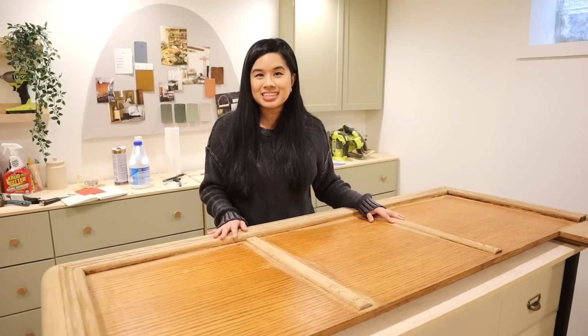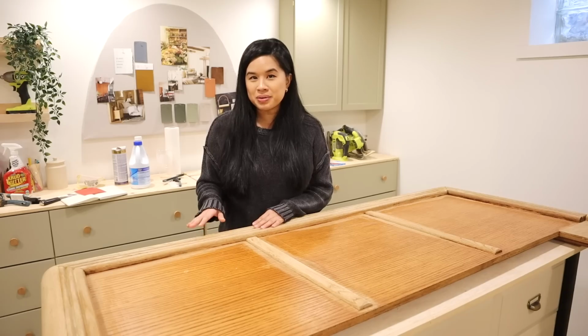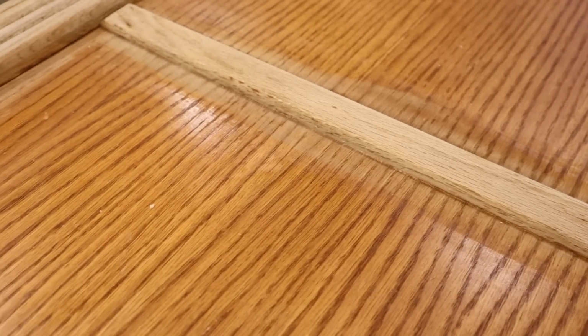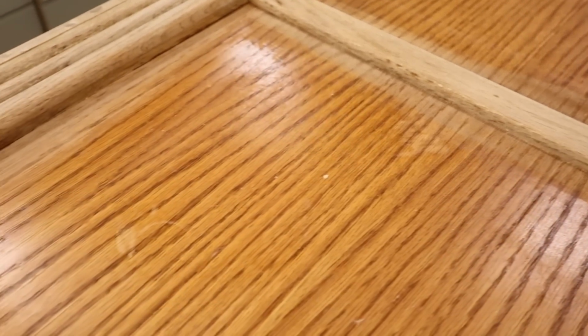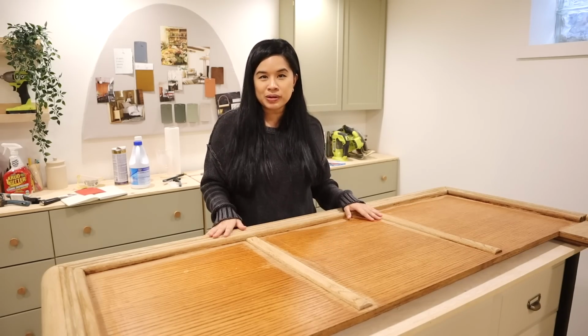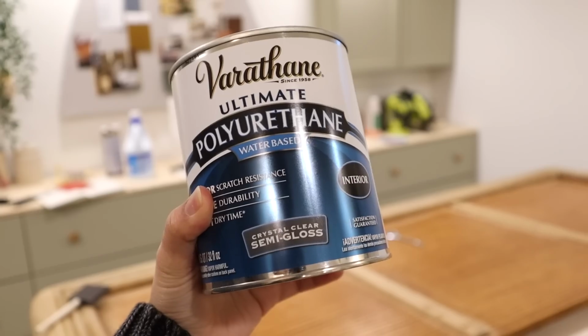And the best part was I didn't have to do a lot of sanding, especially since there's so much detail work. I knew it would have been hard to try to go in with a sander, so stripping it and then using the TSP and the bleach worked out really well. I think we were just about ready to finish this up, so I'm just going to add on a top coat just to protect the wood, and then we can add on the 3 panels.